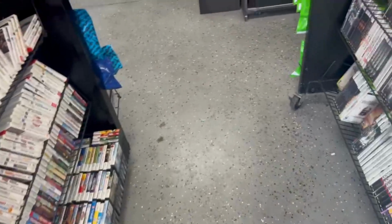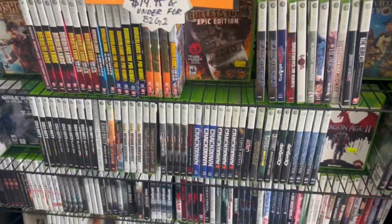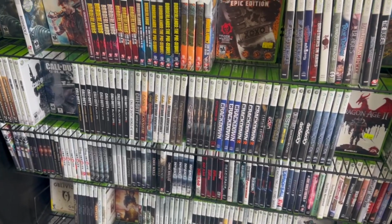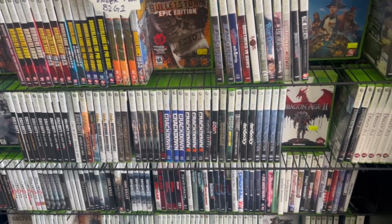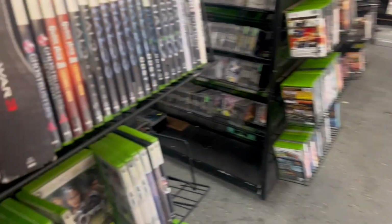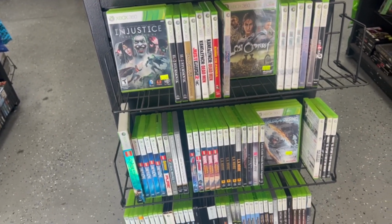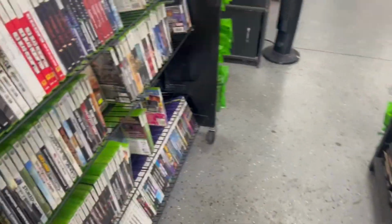Here's the Xbox 360 section. We are all aware that the 360 store will be closing next year, so if you're looking to collect for this console, now is the time, especially with the exclusives that are on the console. One being Lost Odyssey, you can see here. It's one of the top 3 JRPGs for the console.